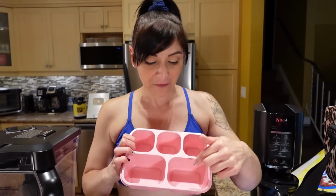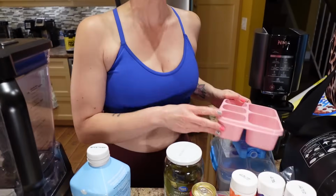That allows me to add volume, and I fill this little container with pickles to all of my meals so that I can feel full and feel like I'm eating a lot of food, but still stay in my calories. And the cool thing about the tang in a pickle and the salt is that it helps satisfy any salty or savory craving that we might have.